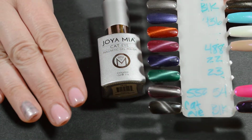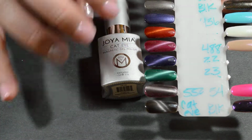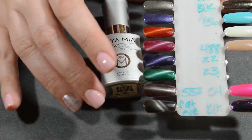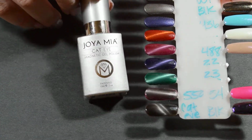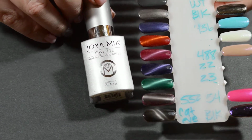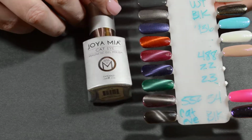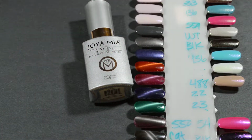You have to put it under the light really quickly, one finger at a time, before that line fades back out into the rest of the nail. This is a super great addition to a gel polish collection. There's a ton of colors available. They also have the Halo magnetic polishes, which is more just a circular magnet instead of the long magnet.